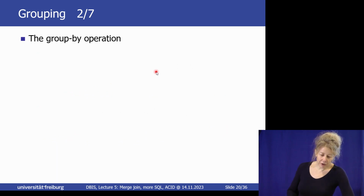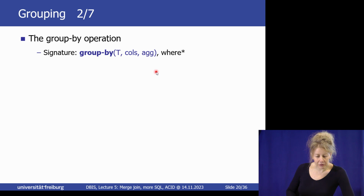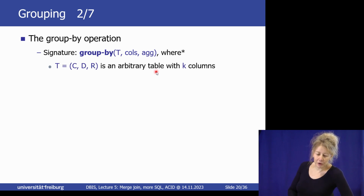And I'm not sure, I will do this for the last time in this lecture. Actually, Sebastian, do we need this operation for the exercise? Yeah, you have to implement it. You don't have to, you don't really need the formal definition.